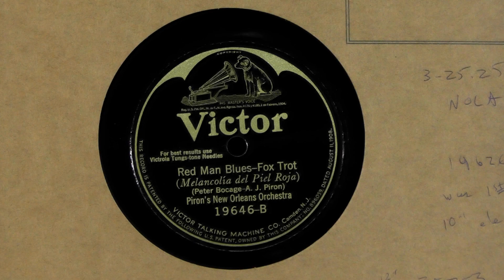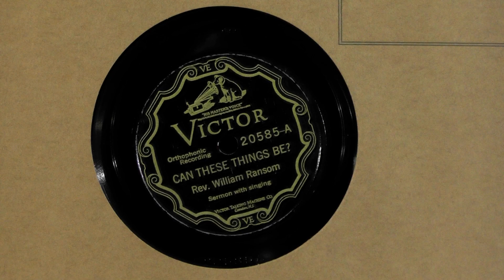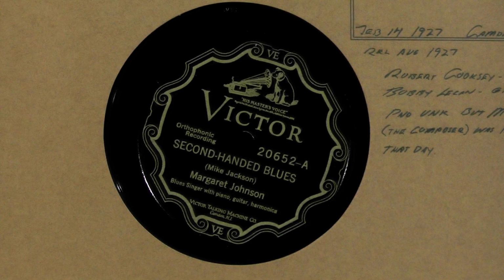5767, E plus condition. Get on board, Mose Little, Reverend Mose Little, that is. Lot number 5786 for $50. Here is Reverend William Ransom. Nice Victor scroll in E plus condition, $100 minimum bid for lot 5792. $250 for Margaret Johnson, lot 5794, E plus / M minus.